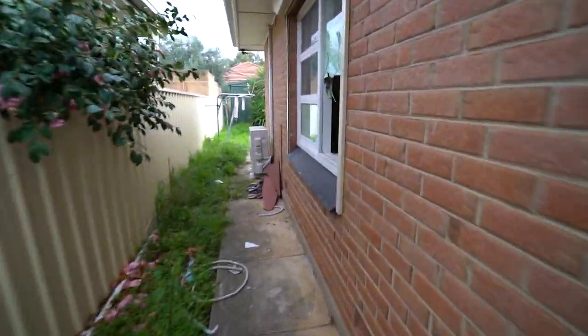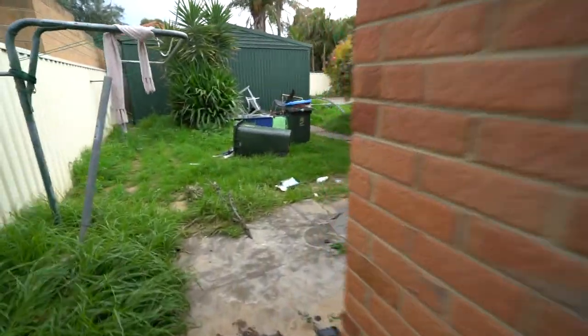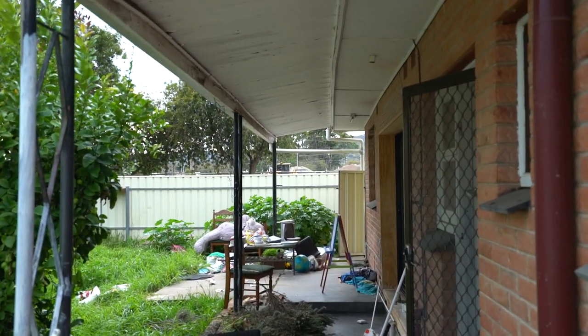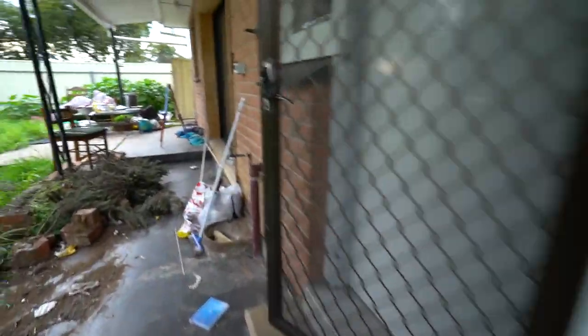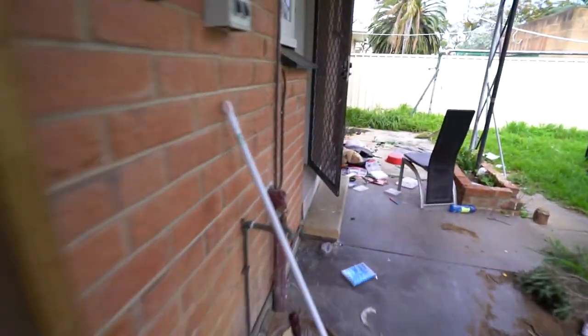This one had residents in it right up until a week or so ago as well. Door's locked. That one's open.